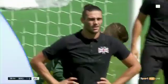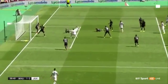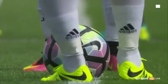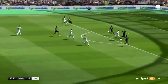Well, they can't mark like this, Ian. Once the Premier League comes, you can make excuses for the pitch. You can make excuses for it being dry, but you can't defend like that. Players get moved on and off the pitch quite rapidly in these friendlies.